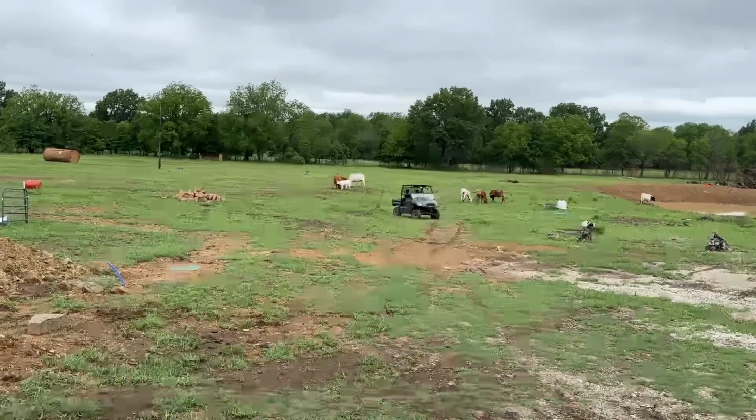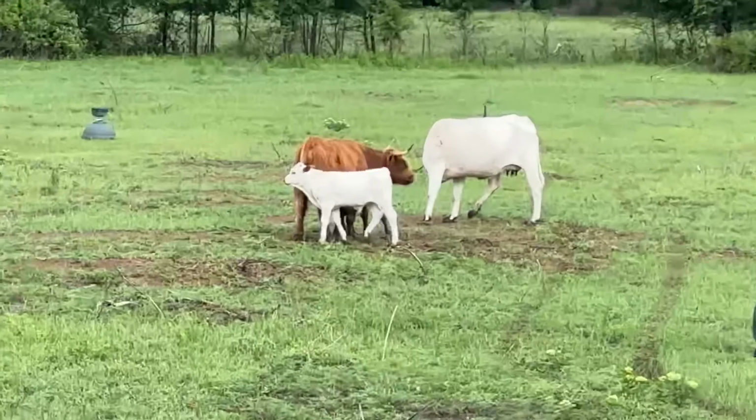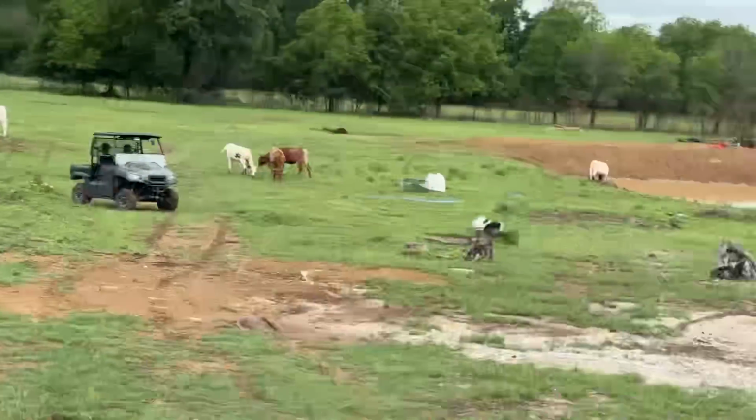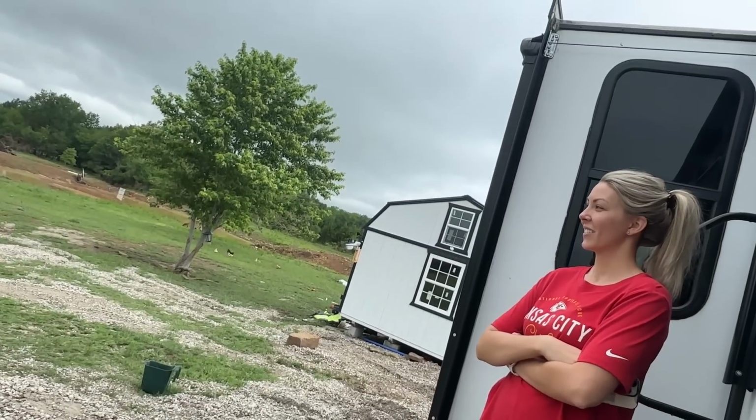You can really tell how tall Tipsy is. Hi, baby. I know. Hi. He's as big as June now. But I don't think we show that enough, how big Tipsy is compared to June.